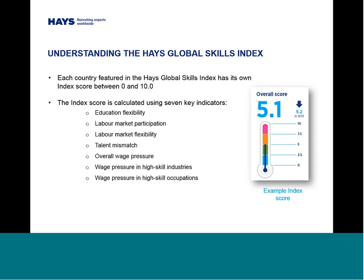Next one, talent mismatch. That looks at the skills that we have and the skills that we need. So for example, if you had 100 engineers and 250 bankers, but in fact we actually need 250 engineers and only 100 bankers, then we obviously have a mismatch. So a higher score here indicates that businesses are facing a serious problem in matching unemployed candidates with available jobs. A low score would suggest employers are having an easier time finding workers with the skills that they actually need.